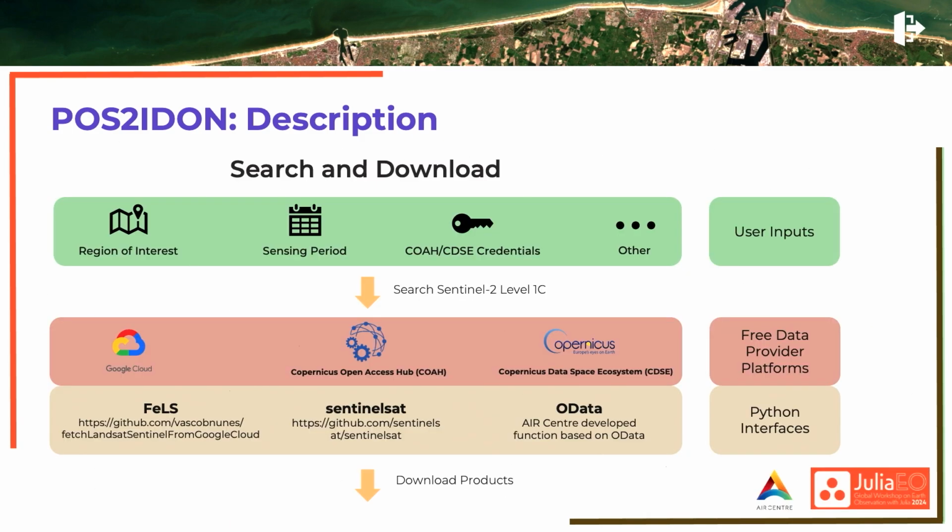So just to give you an overview of what the pipeline actually is: the first part is the acquisition of the Sentinel-2 data. That is done by defining a region of interest and the sensing period. Of course, you also need credentials to access the API services that we use to download the data. In the beginning, we were using the Sentinel-SAT package and downloading the images from the Copernicus Open Access Hub, but that is not used anymore.